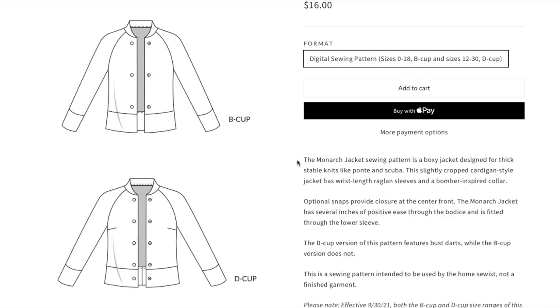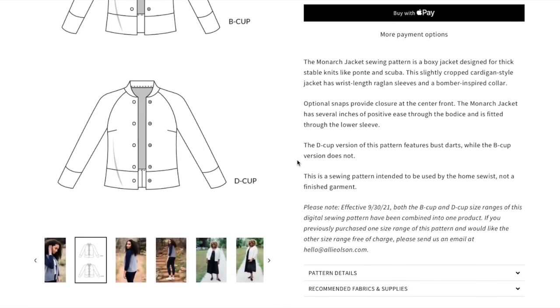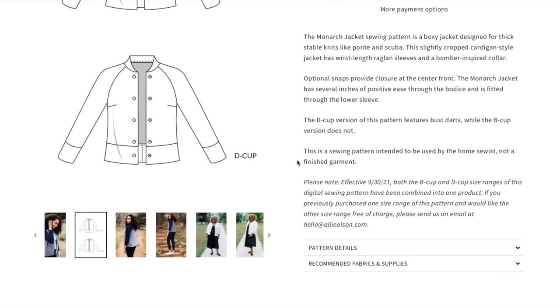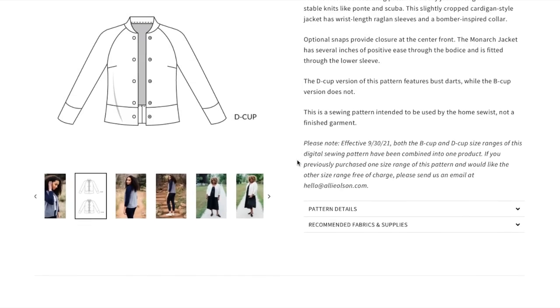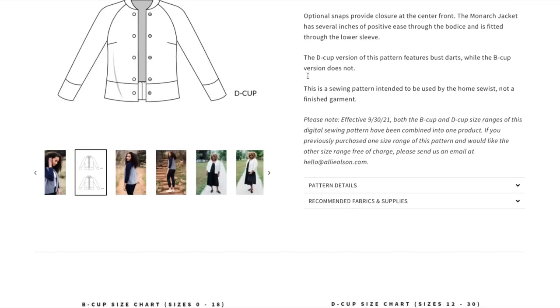Okay. The Monarch jacket sewing pattern is a boxy jacket designed for thick, stable knits like Ponte and Scuba. This slightly cropped cardigan style jacket has wrist length raglan sleeves and a bomber inspired collar. Optional snaps provide closure to the center front. It has several inches of positive ease through the bodice and is fitted through the lower sleeve. The D cup version of this pattern features bust darts, while the B cup does not. Perfect.